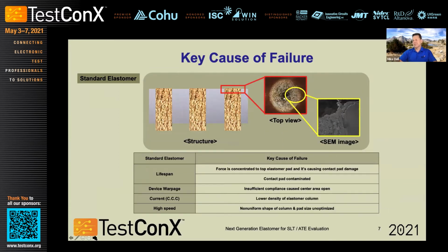Okay. This is showing a little bit more detail. That top view is probably the key indicator. You can see a lot of solder migration from the solder ball. You can also see maybe a void where some of the gold powder has either been pushed down into the body of the elastomer or been dislodged from the elastomer, which doesn't happen much, but it does happen at some level, right? So what we want to do is come up with ways we can improve that.